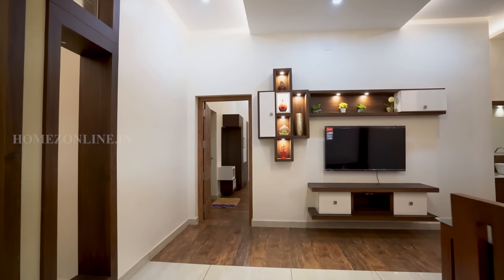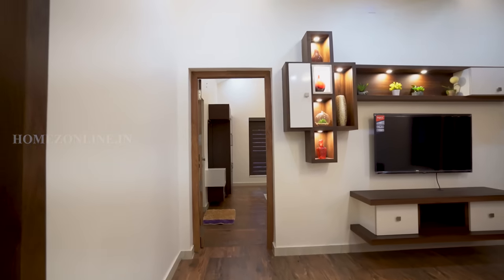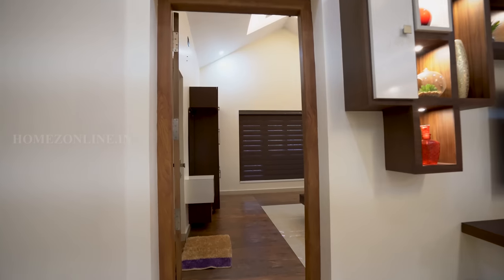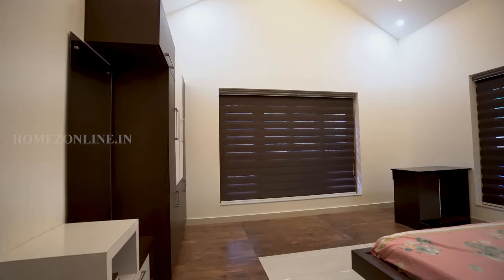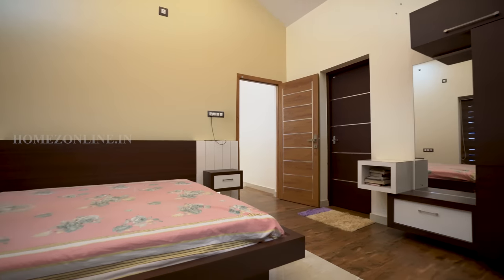Moving to the bedroom section, we see a simple and spacious room with a double cot. Also, an attached bathroom is available here.